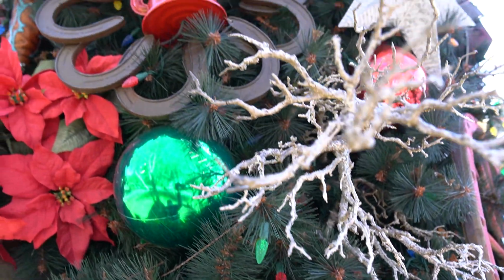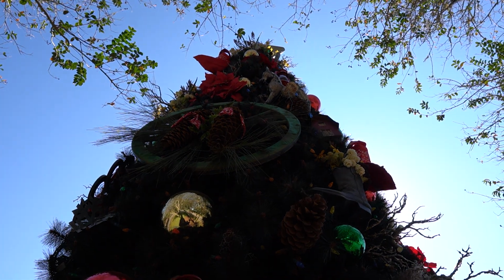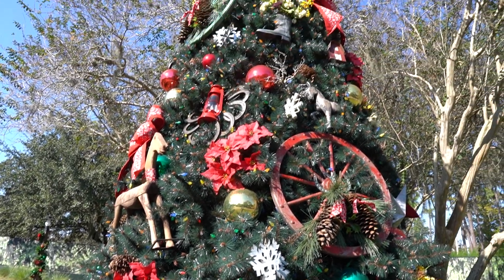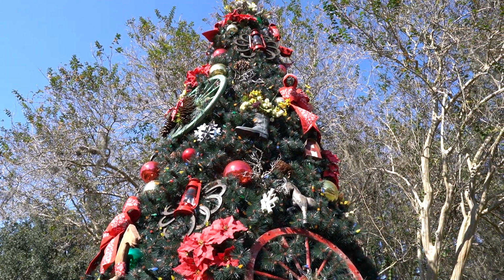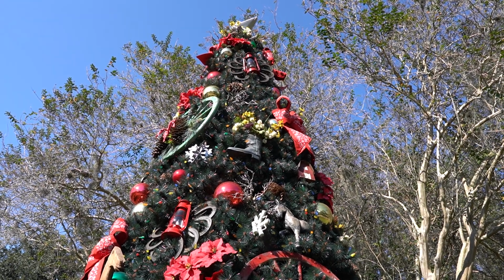I hope if they finish Reflections that they come back and redo this tree because they'll have a lot more room once all those walls are done. Yes. But this tree is also not as pretty at night. It's not as bright as some of the other ones because it doesn't have as many lights, but it still looks pretty good.